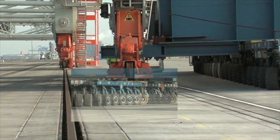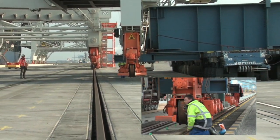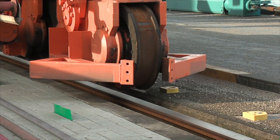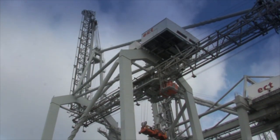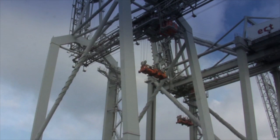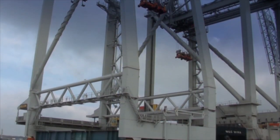Here, the flexibility of the SPMTs really comes into its own. A complete 180-degree turn, a pirouette, is easily managed with a press of the button. And with axles that can move in any direction, the crane is quickly located above the rails. So now, it's up to the crane drivers to make up for lost time and get the ship ready to sail on schedule.